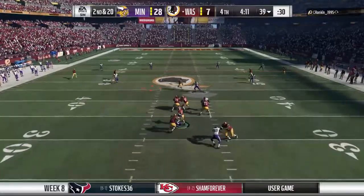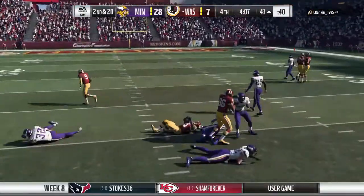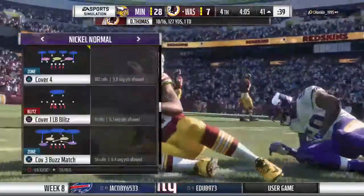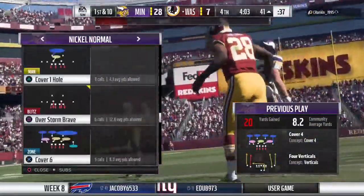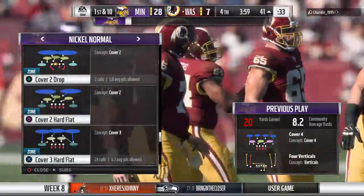Thomas to throw on second down. A dump off to Smallwood. And he's taken down, but not before getting this across midfield and just shy of the 40. A good pickup there of 20 yards.